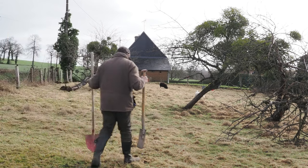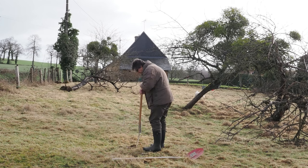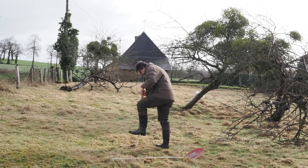I'm going to use a mast to get a little bit of elevation and get the antenna away from the ground.